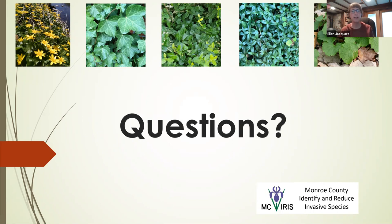Do native vines like Virginia creeper harm trees? Not to my knowledge. What I've heard is that largely they stay on the axis of the tree, the main bole, and they don't put out as much weight on the limbs, which is where it can start getting dangerous for toppling trees in wind events and so on. So to my knowledge, the native vines do not harm trees.